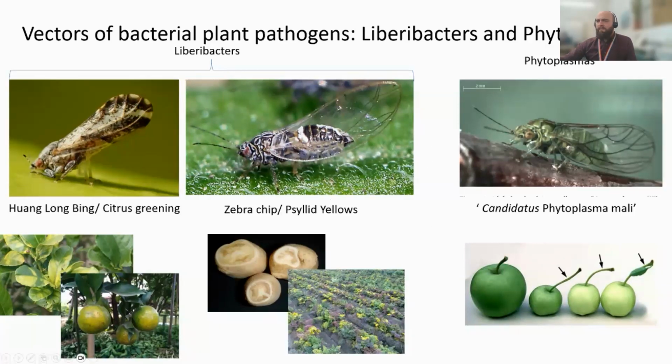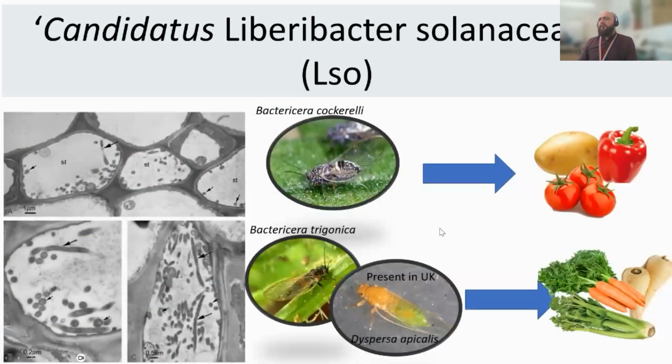So let's focus on zebra chip, not so much citrus, which isn't grown in the UK. Let's focus on potatoes and carrots. The bacterium Candidatus Liberibacter solanacearum, I'll call it LSO from now on to save time, is transmitted by a number of different vectors. Bactericera cockerelli is responsible for transmitting to solanaceous crops, so potatoes, peppers, tomatoes, probably some of your favorite fruit and vegetables. The carrot psyllids here, Bactericera trigonica and Trioza apicalis, are responsible for transmitting to carrot, celery, and other apiaceous crops. I should note that we do have populations of Trioza apicalis present in the UK.